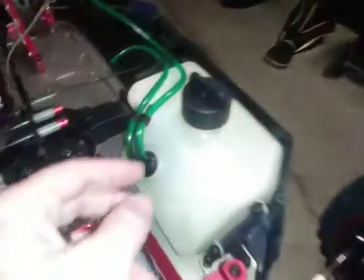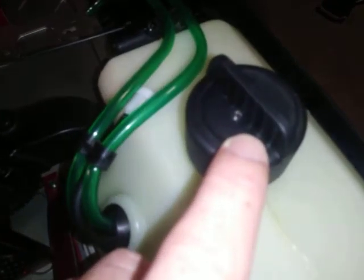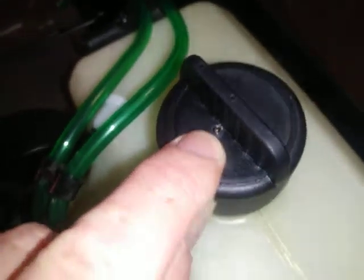Today I went ahead and did the modification to my gas cap. I tapped a tiny hole there, just big enough to put a grub screw in. I slimed up the grub screw with what is basically the equivalent of Shoe Goo. It's called E6000, and the kit that I got was a couple bucks.